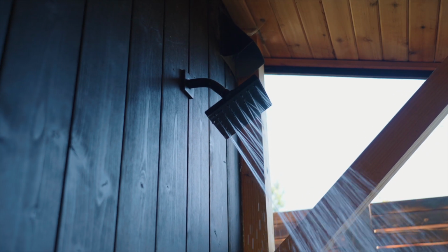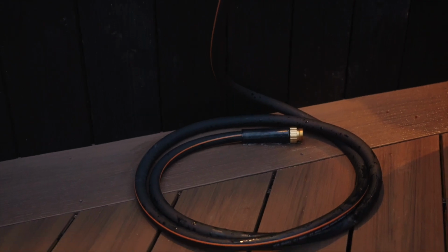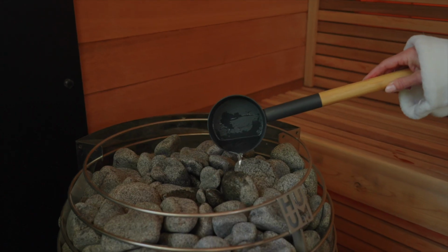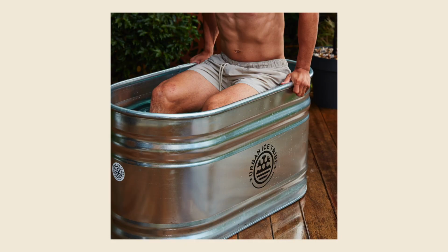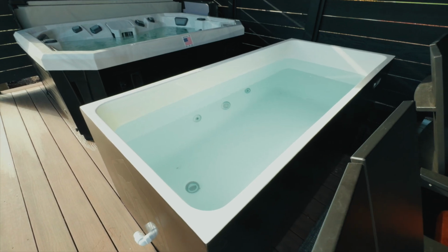And finally, you need to think about the surrounding setup. Water access, even if it's just a hose, is important. You need water for the stove, and many people end up wanting it for a rinse or a shower. Cold plunge systems can range from simple stock tanks to more built-out systems. You don't have to go all in right away, but you should think about how everything works together.